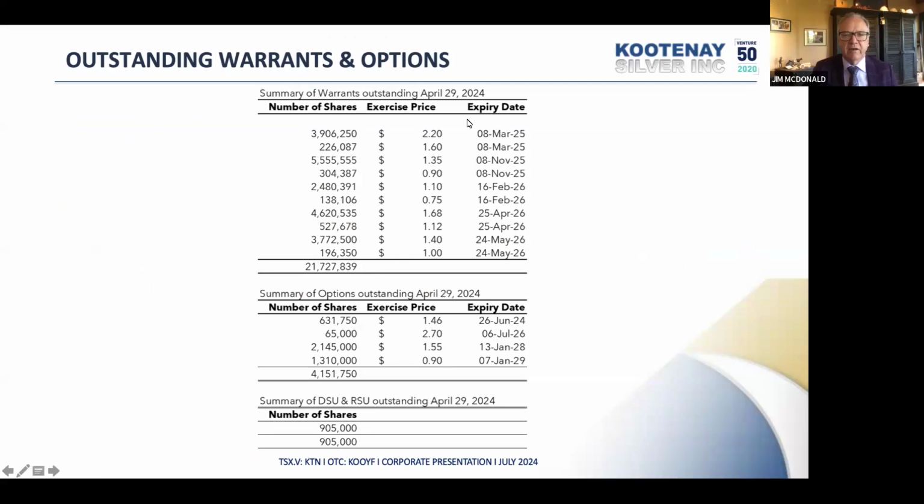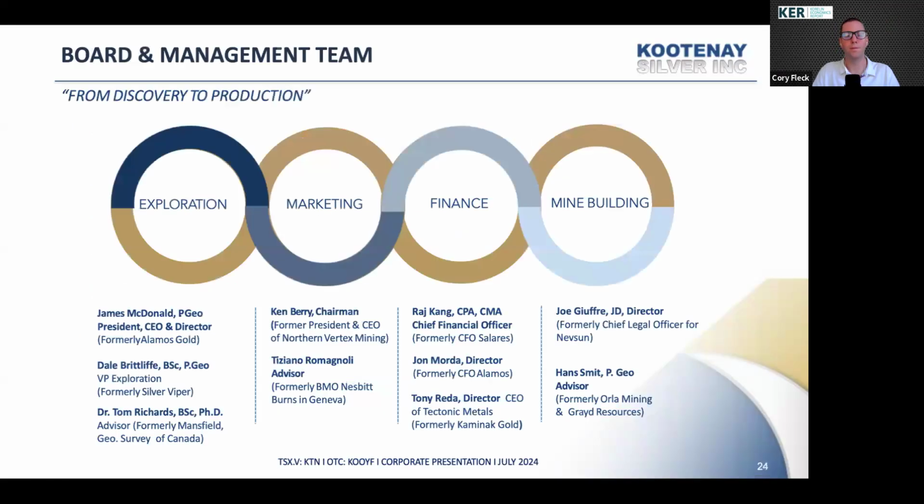This was April 29th. Expiry date starting next March. And the prices here ranging from 95 cents to 220. You can see there, mostly over $1. Okay. Yeah. Thank you. That helps.